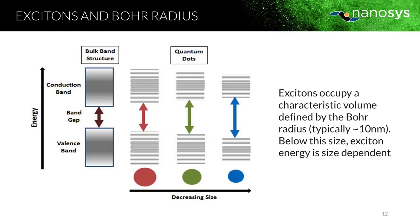However, the thing that people seem to know most about quantum dots, probably their most important property, is quantum confinement. If we look at the bulk semiconductor band structure on the left, we see a valence band, a conduction band, and a band gap. That band gap is a fixed number associated with any given semiconductor. If you go to Wikipedia and look up silicon or gallium arsenide, there's a number associated with that. It's invariant with size.